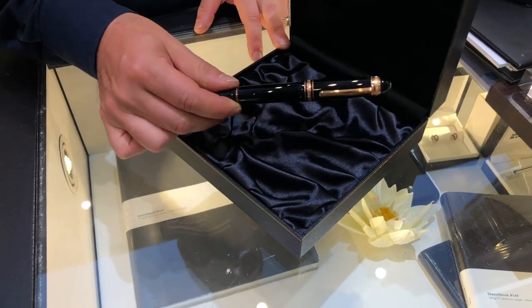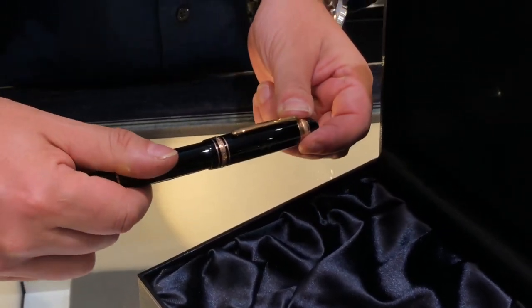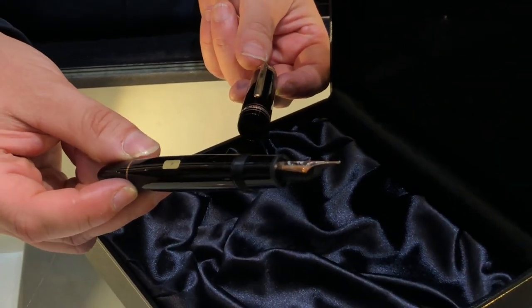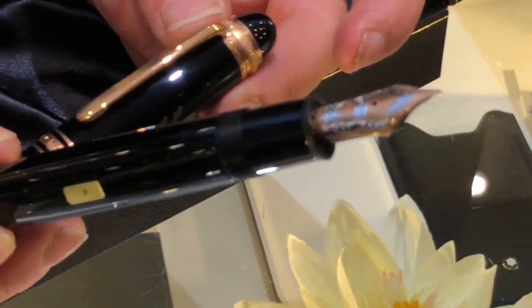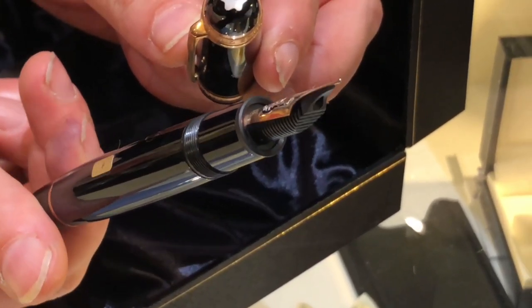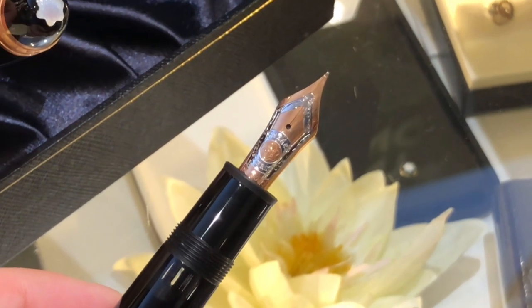This is not just a pen. This is the history of my shop, because this is the limited edition of the 149 that Montblanc made in the year 2000 when they were celebrating the millennium. The 75th anniversary of the Meisterstück collection, not of the brand, but of the Meisterstück. It was made in rose gold with a little diamond on the top cap, and you had the magnificent 149 nib with the logo of the 75th anniversary and the mother of pearl top cap.